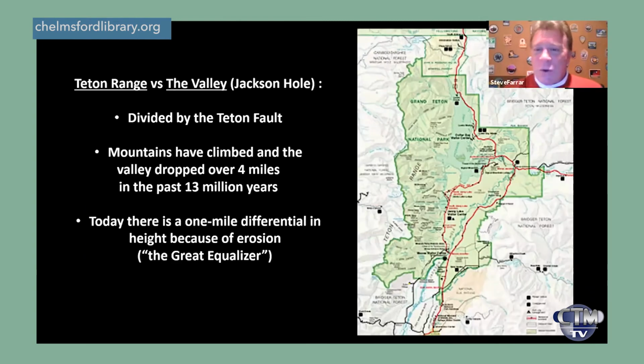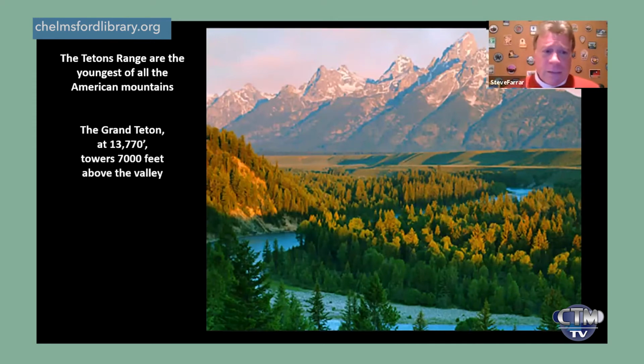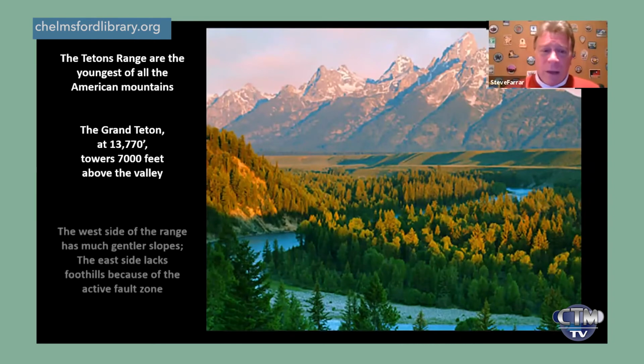I won't go into the geology too much here, but basically Jackson Hole is a fault system. It dropped, the Teton Range rose up. It used to be a 4 mile differential at 5,000 feet a mile. It was 20,000 feet difference between the valley and the top, but the great equalizer, erosion over the eons, 13 million years, has worn it down so that it's only a 1 mile differential. From the valley up to the Grand is a mile. They're actually fairly young. The youngest of all the American mountains, 7,000 feet straight up from the valley floor.